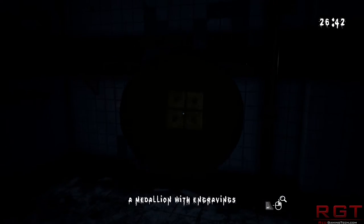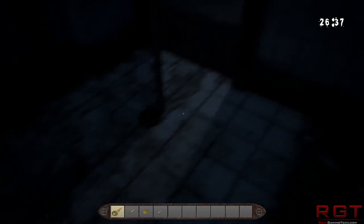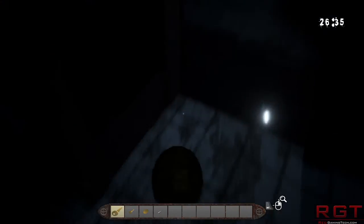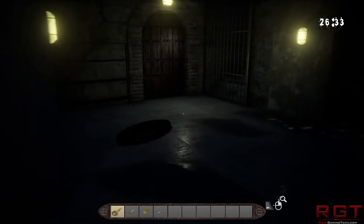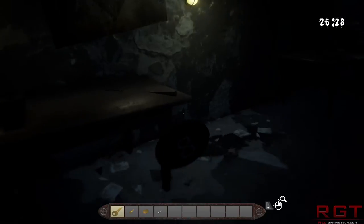What's this? Medallion with engravings. That's probably going to be important, so I'm going to take it with me, assuming I can. Here we are. I'll find a place to put this, I guess. Yeah, this table will do.